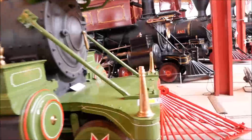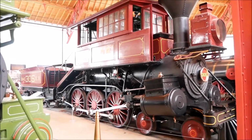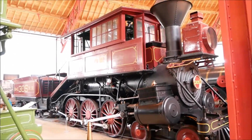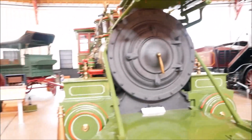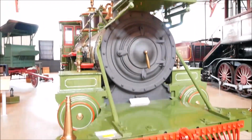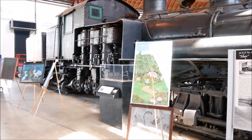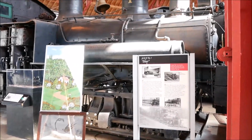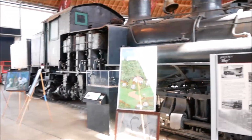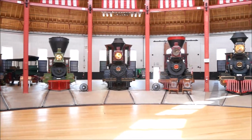Right next to it is the Camelback. I do not want to be up there. Let me stop and take some pictures of these, and I'll label them at the end. Of course, another one of my favorite trains is the Shay they got here. They got all these paintings in front of it, and on the cool side, too, where all the gears are. Standing in the middle of the Roundhouse.